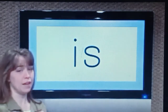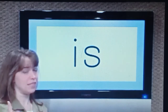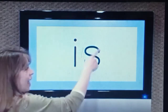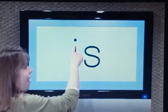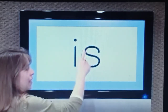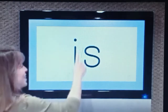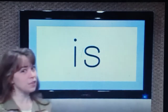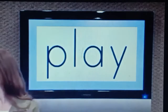Remember this word: is. Get your finger ready. Remember the word is. I-S. Let's try it together. Is. I-S. Let's do one more time. I-S. Just see it in your mind.